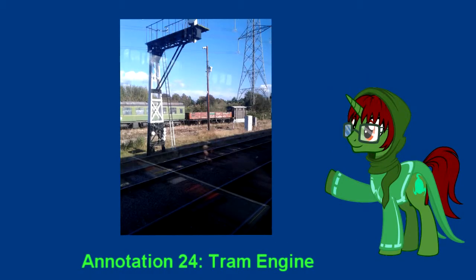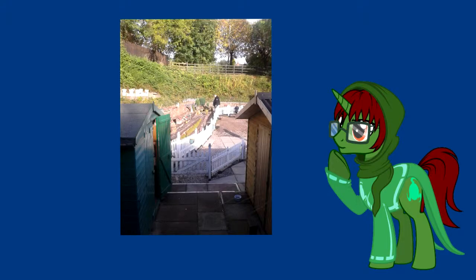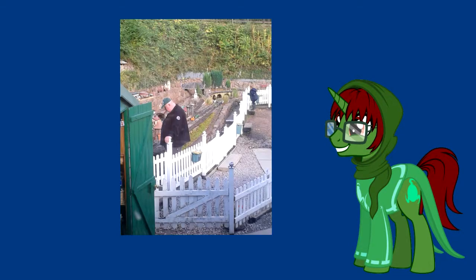After a brief glimpse of a tram engine, what really caught my eye at Ropley was the miniature garden railway that was running. I'm not sure what scale they are, I think it might be HO, but it was a cute little accessory next to the full-size trains running past. The kids at the railway on that day seemed to love them, that's for certain.